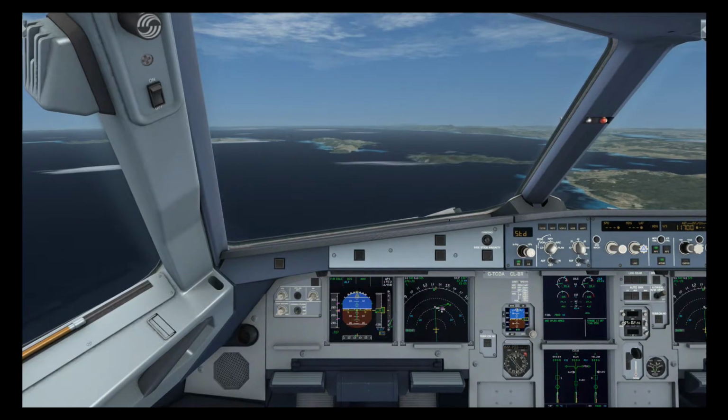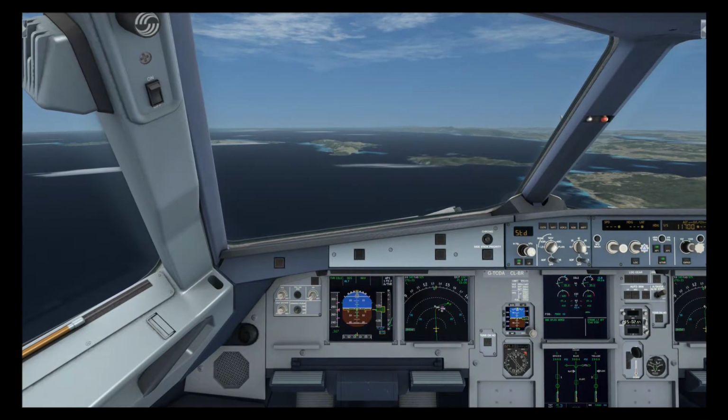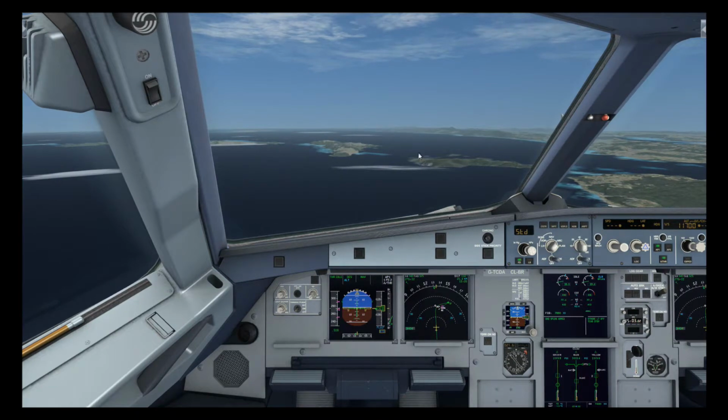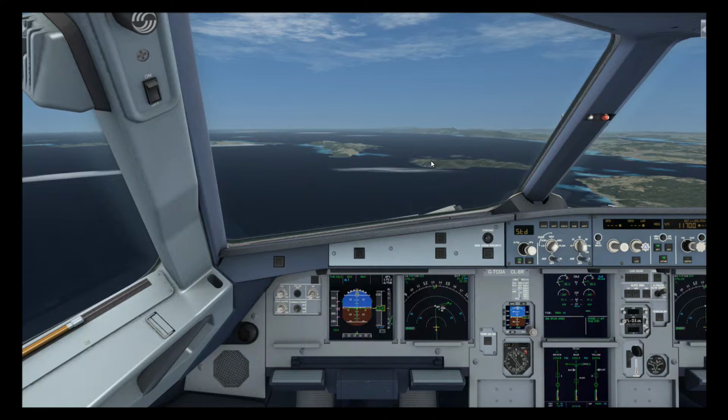So we're back. We're around about 20 nautical miles away from Skiathos. I will show you with my mouse here. This island here is Skiathos. Round about here is the runway. It literally goes from water's edge to water's edge.